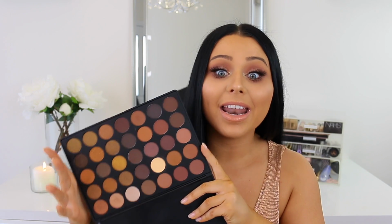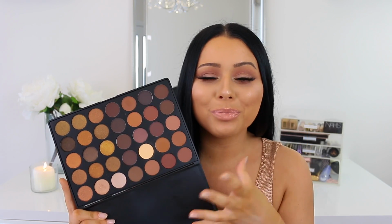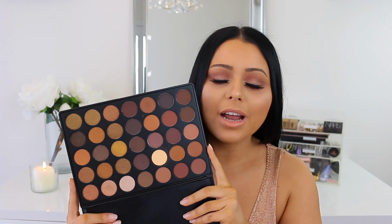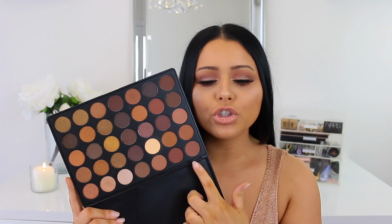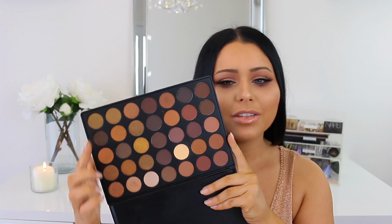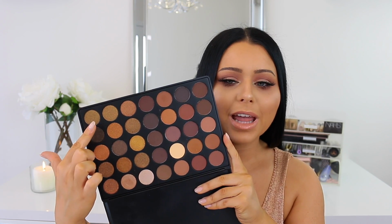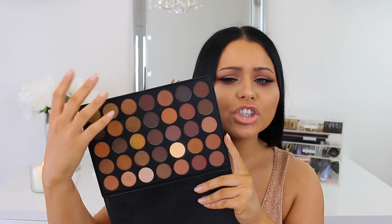But I'm not a fan of the color range of this. I'm not gonna lie to you guys, when I saw this on Snapchat, I was like, oh my God, that is beautiful. It looks so much prettier, sad to say, on Instagram, on Snapchat, online, than it does in person. When I received this in person, I was kind of like, why are there so many purple shades? There's so many mauve-y tones, and they're so warm over here. There's so many beautiful khaki, warm, rosy, coppery, goldy, bronzy shades here.